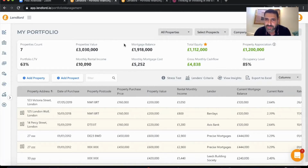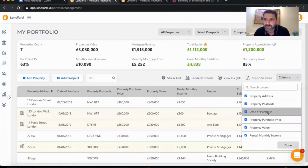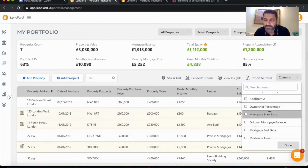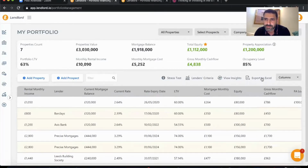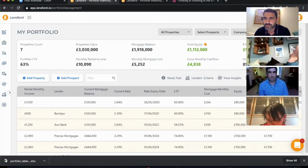There are some options to export data, and this is something that's important, and I can show it. So in my portfolio, you have your spreadsheet. You can customize it with this column drop down, so you can decide which fields you want to see on your dashboard, and you can also order the columns by drag and drop of the field here. And click done, and the order will change. So once you decide on your view, you can click on the link called Export to Excel, and the data will be downloaded to an Excel spreadsheet, and you can send it over to your accountant or to any third party that you think might be relevant.